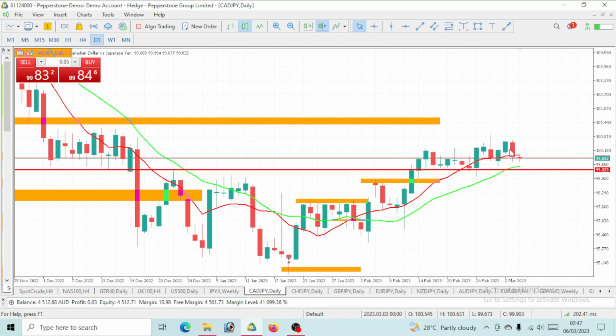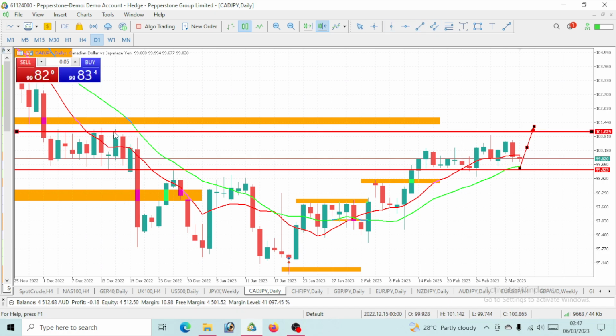Let's take a look at CAD JPY for this week. I am doing this analysis on Monday, for this week. We want to know where this market will be moving. One thing I am watching out for on this CAD JPY is still an uptrend move, a bullish move. Let's see by Friday, we should be trading around a level of 101 or possibly break above that level, or it's that same level of 101.